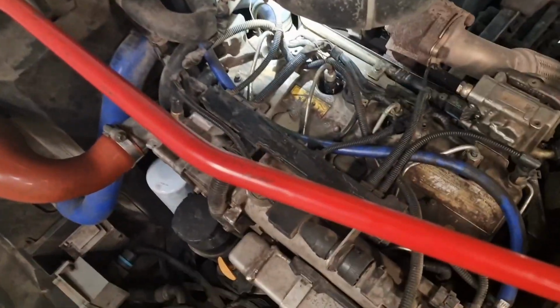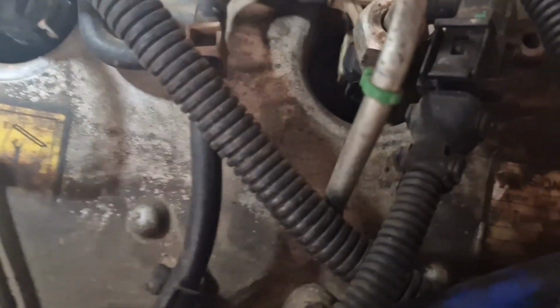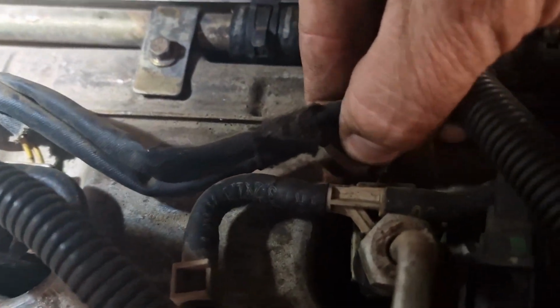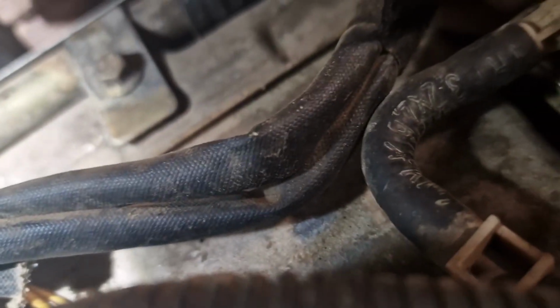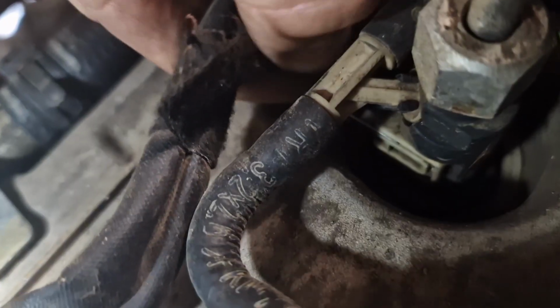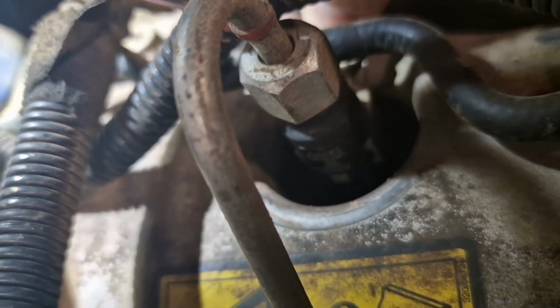Right, so we're here on top of the engine, and basically we've spoken to the customer a bit further, and we've had a fault on number 2 and number 3. So we're on number 3 here at the moment, and this injector plug, you can't really see it. See if I can get a better angle. This injector plug is not snug at all. Same with number 2. This one is very loose as well.